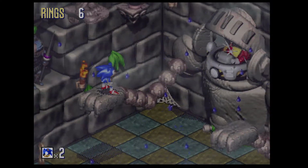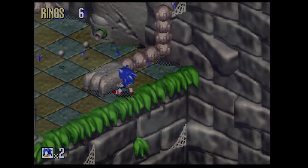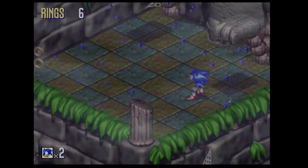The angle also makes it difficult to fight bosses, as this game was meant to be played with a directional pad, and thus diagonal attacks aren't always the easiest thing to pull off.